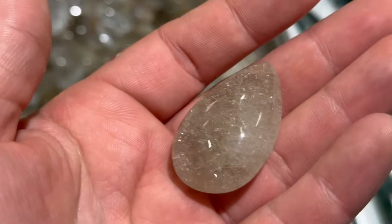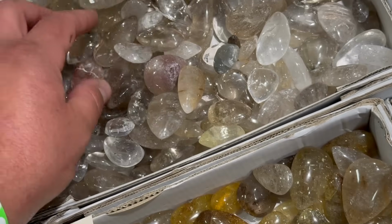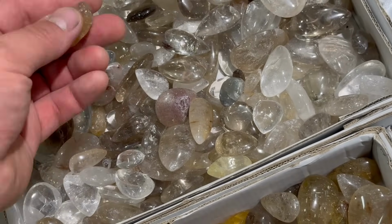So all those tumbled cabs are like Nattery and Casper and all this in Pakistan. And we're only $1 a piece? Buck a gram. Oh, $1 a gram. I was going to say, geez.